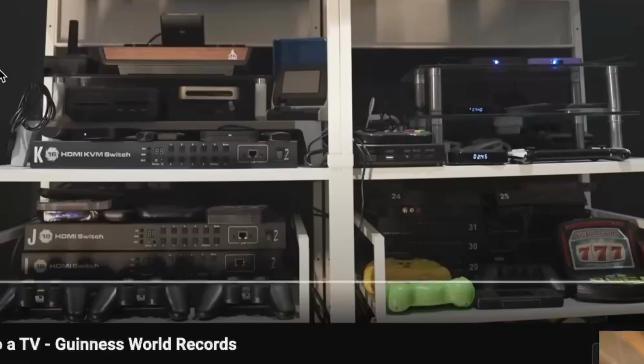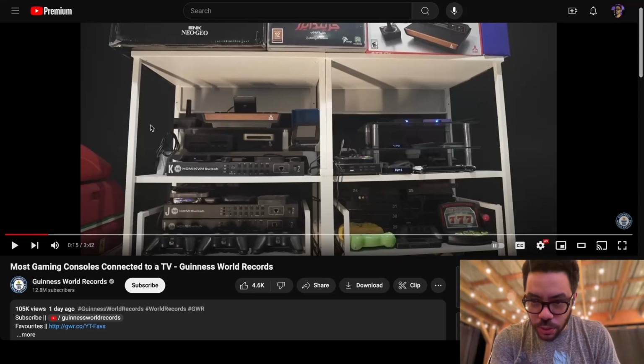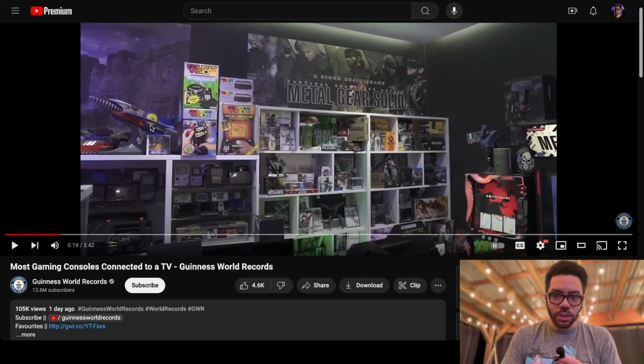We got a bunch of switchers. So we got an HDMI KVM switch. We got three 8-port KVMs just right here on this shelf. I can't quite see what's on the other shelf, but I'm assuming... Okay, I'm not going to assume. I'll see if he explains it more. Switchers, and switchers, of course. Okay, more converters as well. Okay, converters.